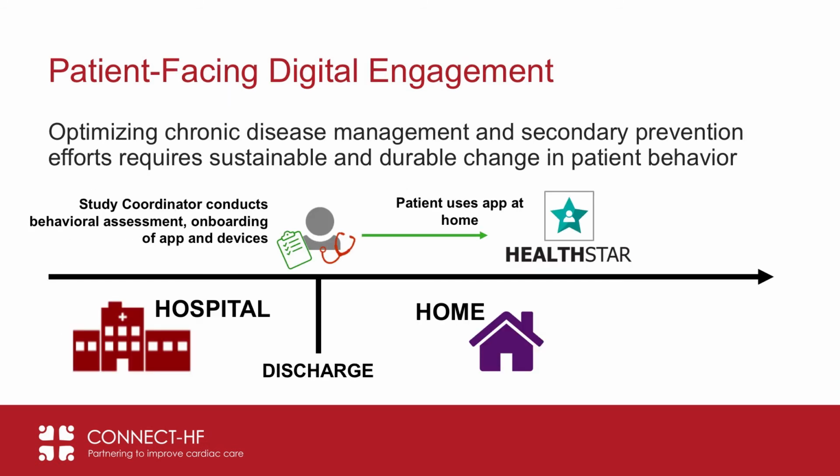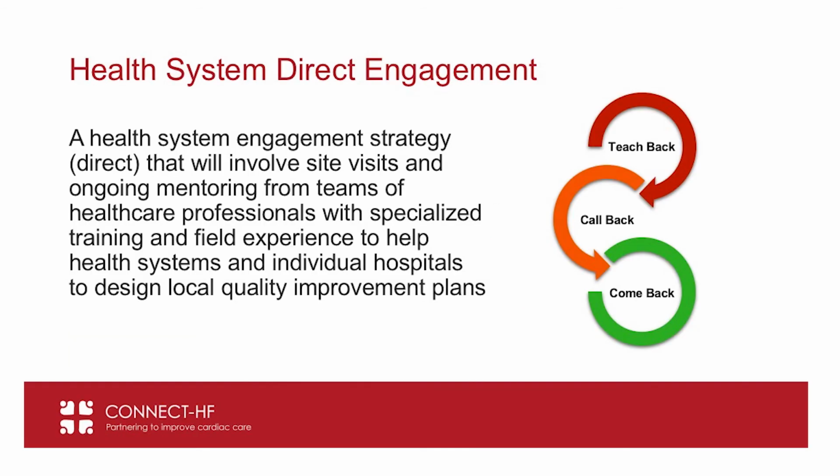All patients that participate in ConnectHF will have the opportunity to download an app onto their phone. For the sites that are randomized to the patient-facing digital intervention, the app will be the HealthStar app. And those hospitals will receive a lot more information about how to download the app on the phone and what the patients will be asked to do throughout the course of the study. Again, as a reminder, if patients are not interested in that part of the study, they can still participate in ConnectHF.